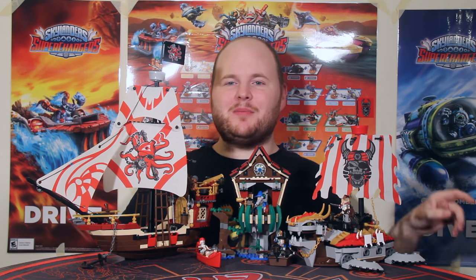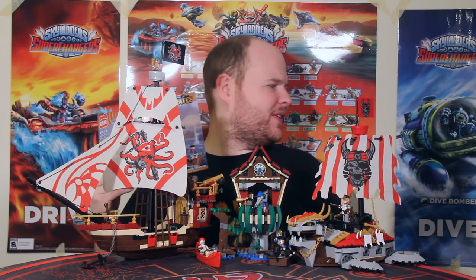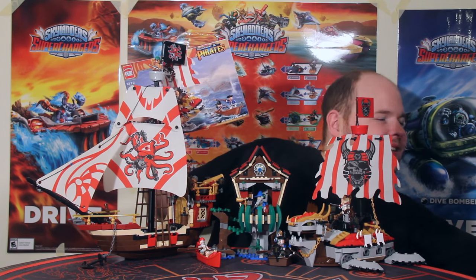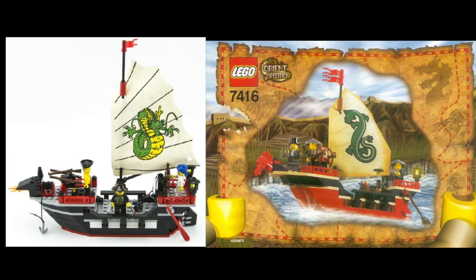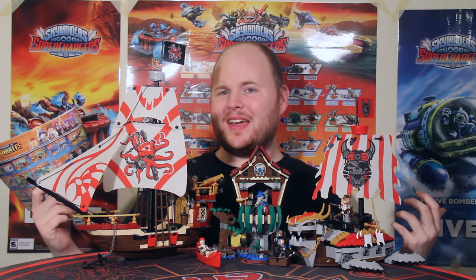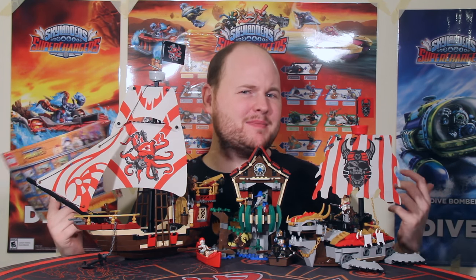These sets are by a company called Enlighten. Hey, look at their logo. It's a red box with white text. Nothing suspicious about that. But anyway, Enlighten kind of got their start making sets like these, which are kind of obviously inspired by common Lego sets. But at the tail end of last year, they came out with something called Legendary Pirates that changes their image altogether.